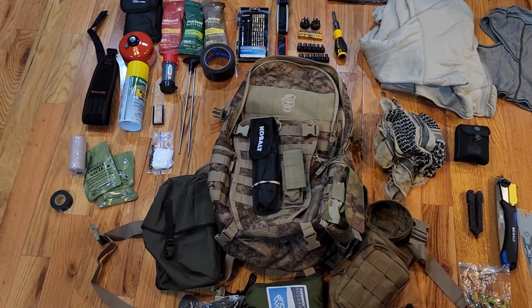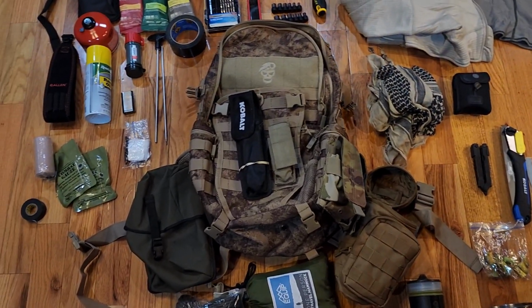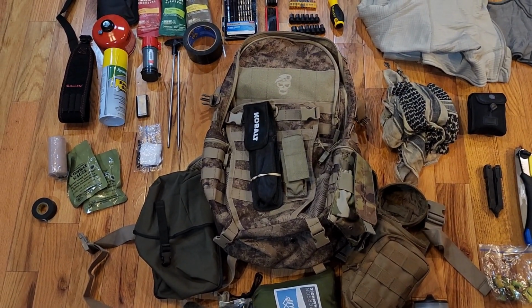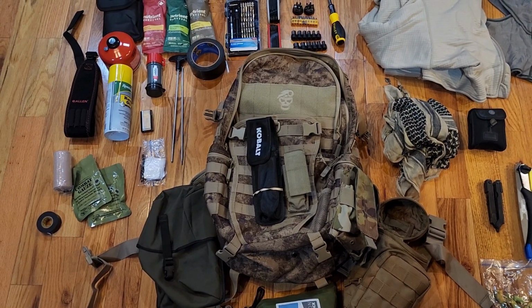The GMC Sonoma rarely ever leaves my county, so it's mostly around here. It's not like I'm going to need to walk a long way or whatever.